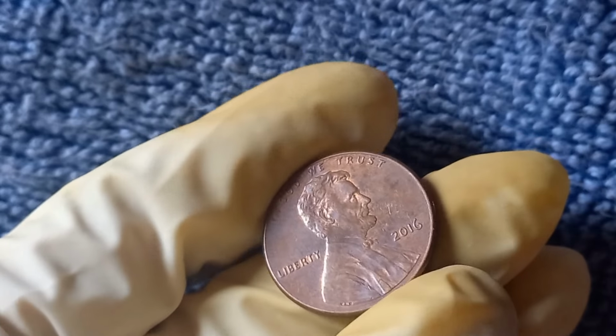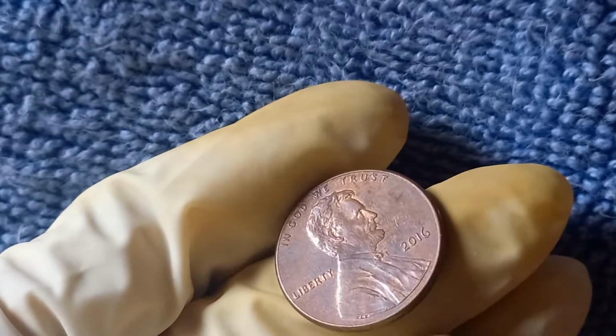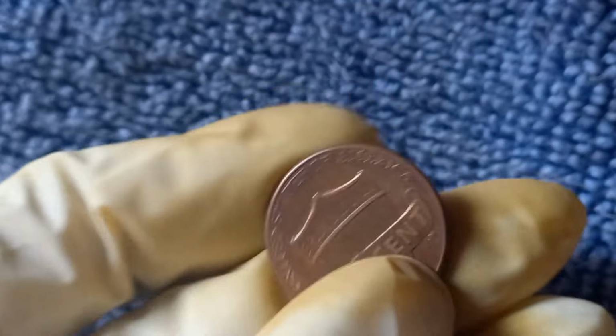We're diving into a penny that may look ordinary at first glance but has an extraordinary story and value. That's right, we're talking about the 2016 No Mint Mark Lincoln Penny. First, let's set the stage.